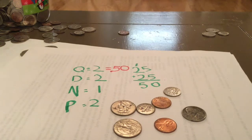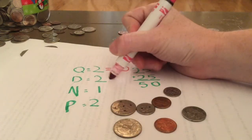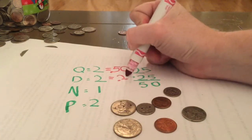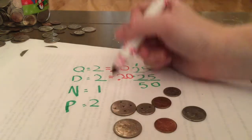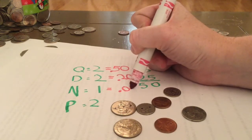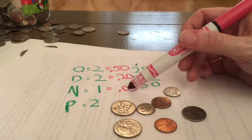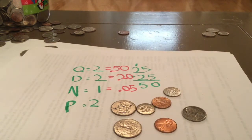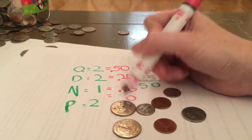Now 2 dimes, that's a little easier. Dimes are worth 10, so I have 10, 20, for 20 cents. Nickel, oh, that's easy. I only have 1. And a nickel's worth 5 cents. So I'm going to put down that it's worth 5. And remember, we want to keep that placeholder because there aren't any 10s. And a penny, 2 pennies, is worth 2 cents.